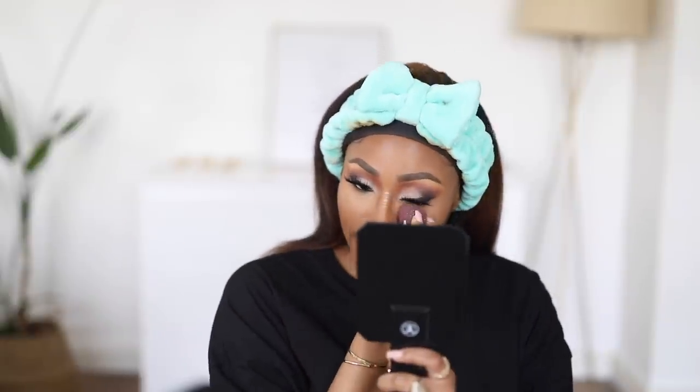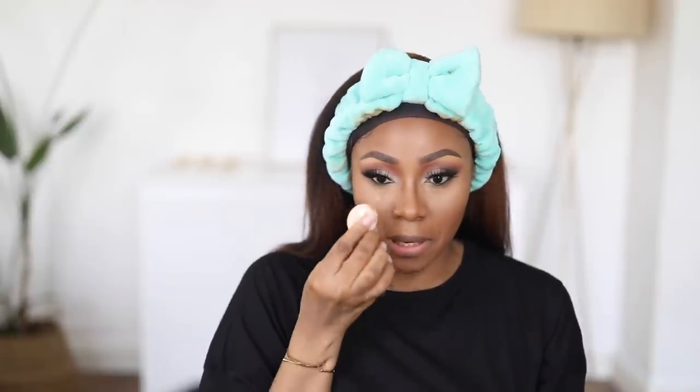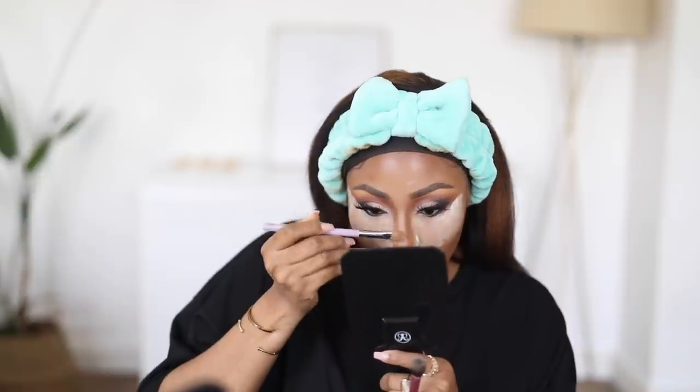So this is more highlight than I'd normally use. You know, for those of you who are just wondering, okay, what else is different outside of her brows? I highlight with two concealers that are lighter than the ones that I'd normally use. Laura Mercier Translucent Setting Powder. This is my Milani Press Powder in Earth Glow.